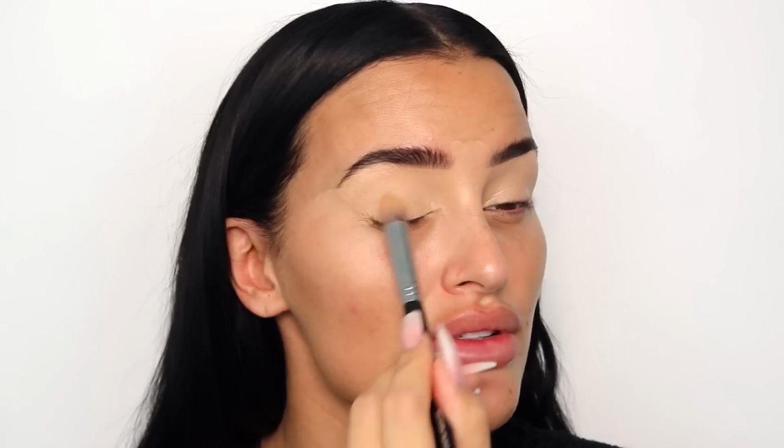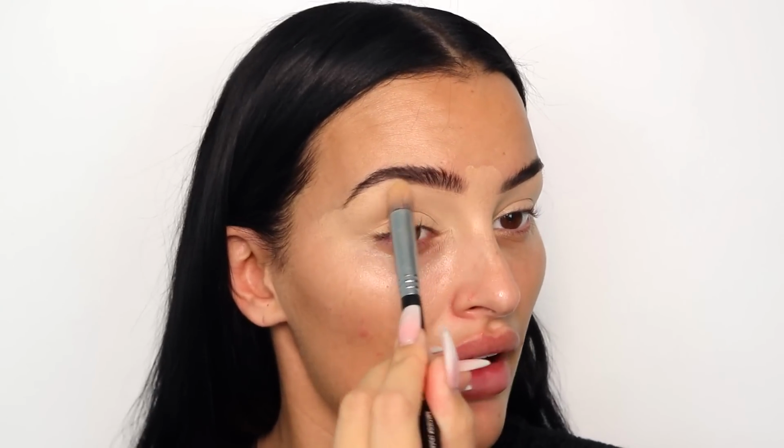Just take this Sigma Precision Tapered P86 brush, and I'm gonna just pat that so there's no creases. It also thins the product out a little bit, which I like.